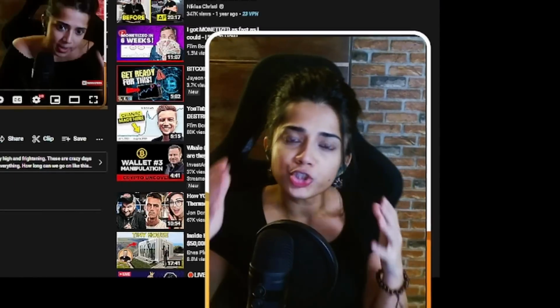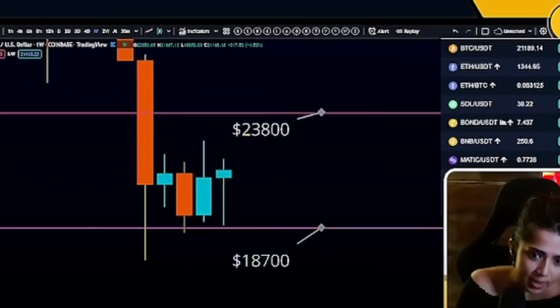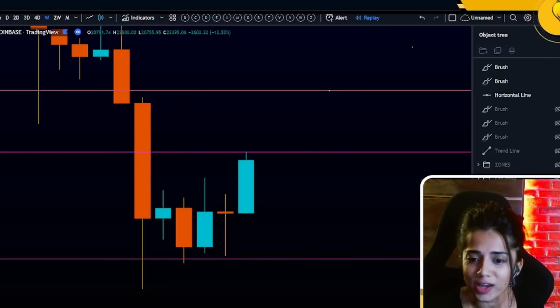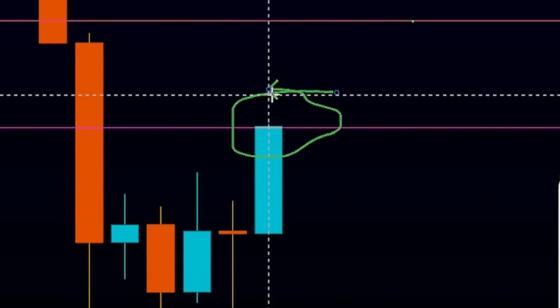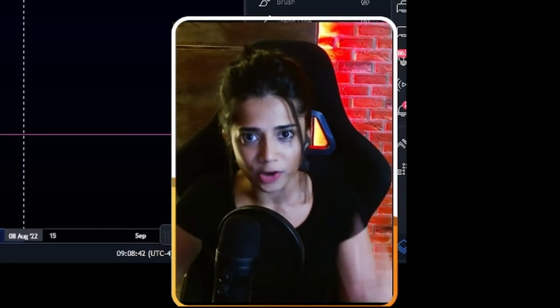In my last urgent Bitcoin update, I gave you guys the next target at $23,800. And what do you know, guys? As price progressed through the day, we actually managed to get all the way up to $23,800. But now the main question is, was this merely just a bull trap? Or do we see another breakout all the way up to $27,000? Well, if you want to know more on that, stick around.